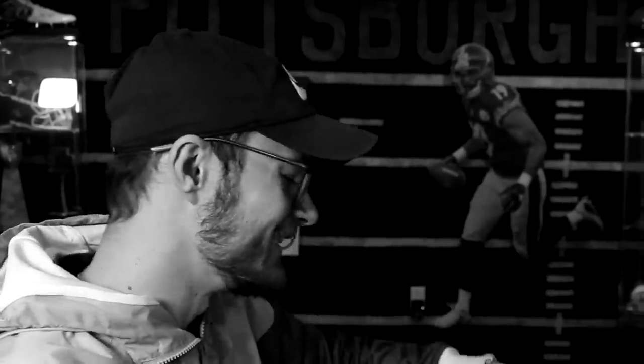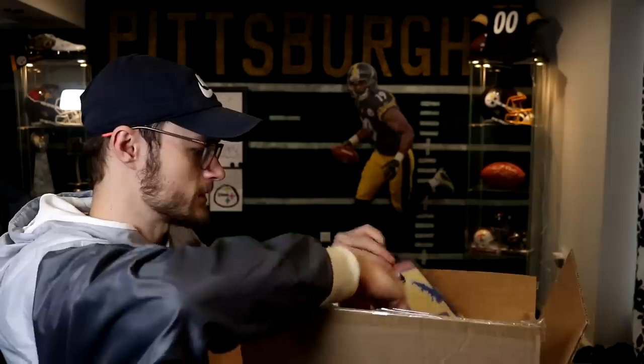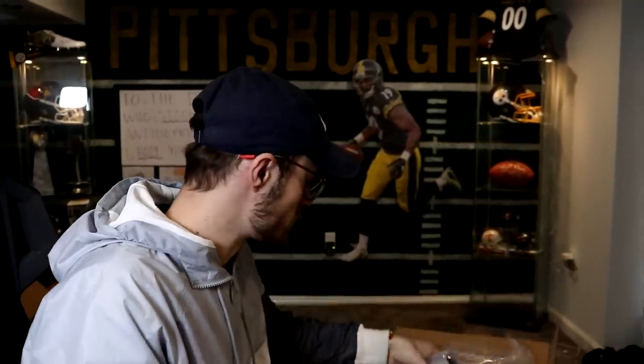Wait, what? Oh, never mind. I thought that this was Jason Garrett at first glance. I'll let you guys tell me who the heck that is. Started off with two pictures. There's a freaking helmet inside of here. Okay, I'm nervous. I'm so nervous. But before that, we have a jersey as well.